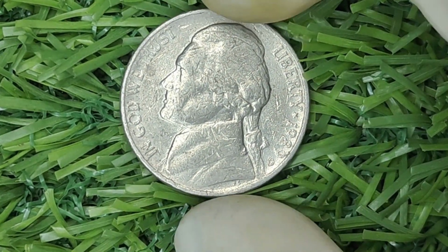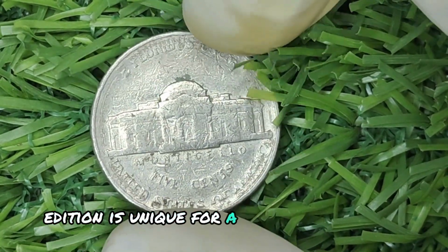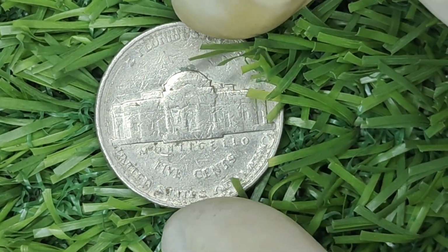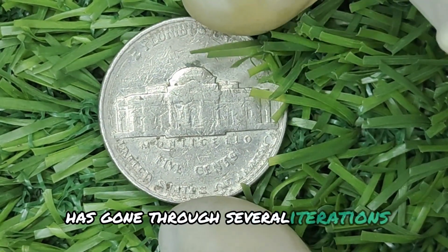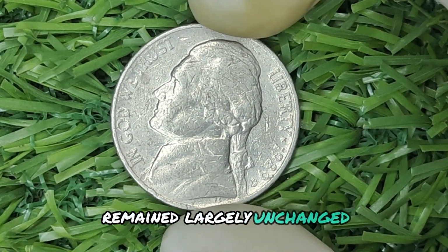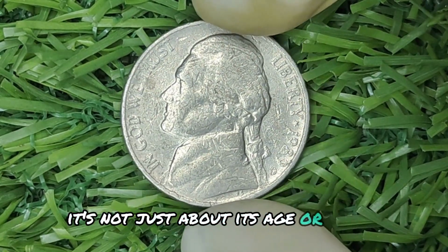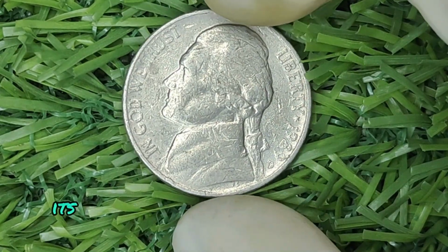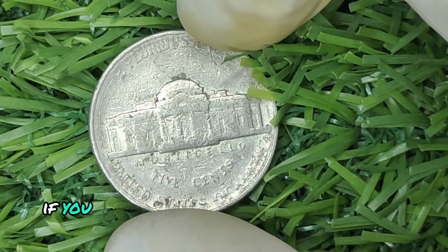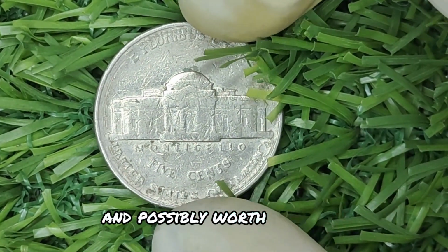Let's get into it. The Jefferson Nickel has been around since 1938, but the 1989 edition is unique for a number of reasons. The D mint mark stands for the Denver Mint, where the coin was produced. The Jefferson Nickel design has gone through several iterations, but the classic profile of Thomas Jefferson on the front and Monticello on the back has remained largely unchanged. But what makes the 1989 so valuable? It's not just about its age or design. Like many rare coins, its value comes from a combination of factors, like scarcity, minting errors, and condition. If you have an uncirculated, error-free 1989 nickel, you're looking at something truly rare and possibly worth millions.